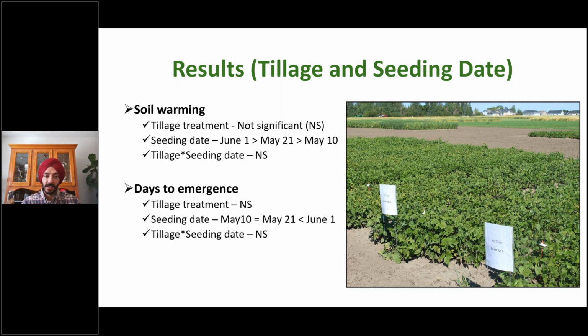Days to emergence: for tillage, again, there wasn't any difference in days to emergence. Between the 3 seeding dates, again, June 1st plants took less time to come out of the ground as compared to May 10 and May 21. May 10 and May 21 had a similar number of days to emergence. And lastly, tillage and seeding date again didn't have an interaction for days to emergence.